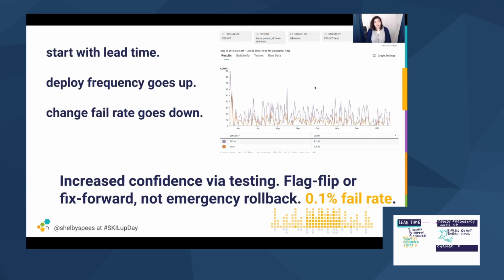Since we already run CI on every single branch, we go into deploying with a very high level of confidence about the quality of our code rolling out. And we already heavily use feature flags. So we can use flag flips and fix forward fairly quickly rather than needing some special emergency rollback procedure. I believe we had less than 3 bad changes in over 2,500 changes last year. So that's how you lower your fail rate.